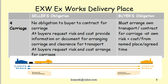At the buyer's request, risk and cost, the seller may also arrange for the carriage contract. As far as the buyer is concerned, in Ex Works, the obligation is that the buyer must contract for carriage at own risk and cost from the named place at the agreed time. The buyer must arrange for a carrier to pick up the goods at own risk and cost, or must bring own transport. This is the responsibility of the buyer under Ex Works Incoterms 2020.